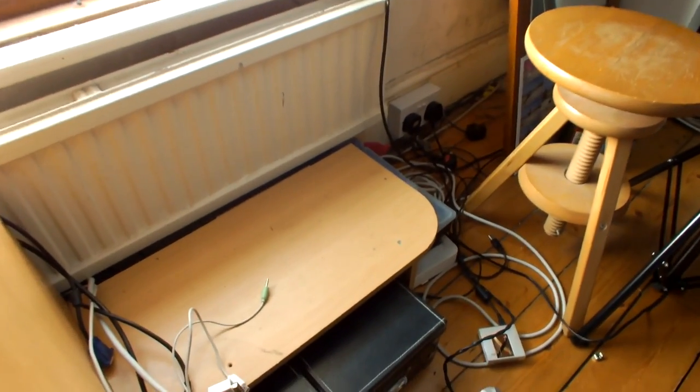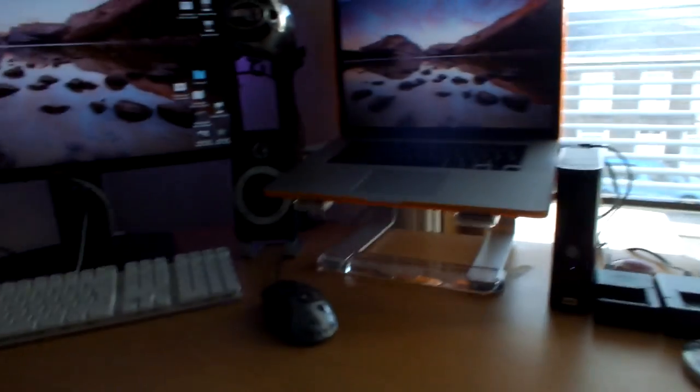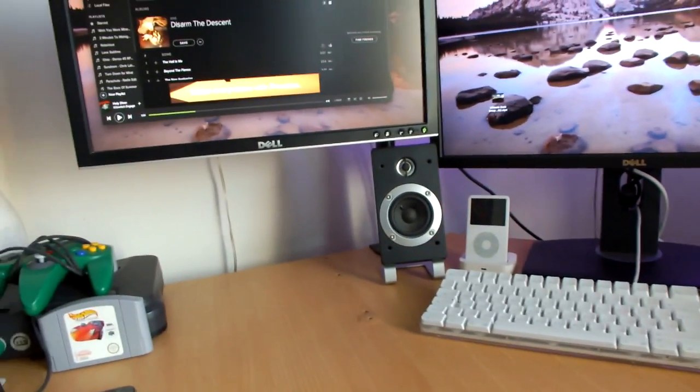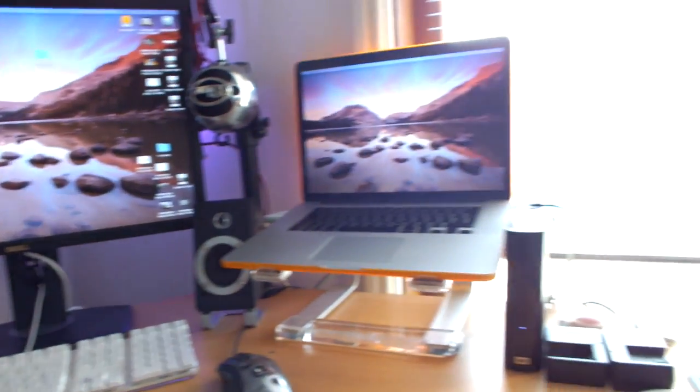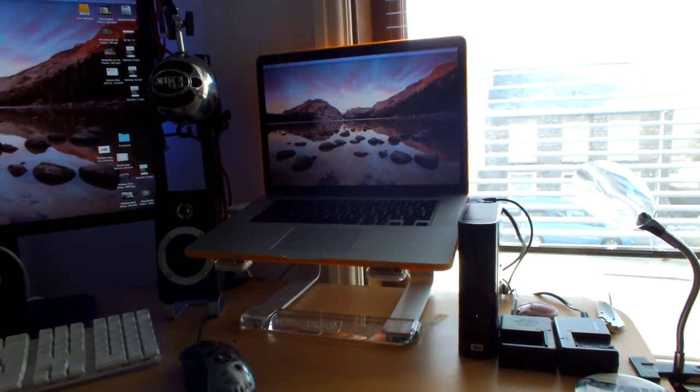As you can see, the Mac Pro is gone. I moved it out of the way to get all the cabling sorted, but I'll be putting it back. So yeah, this is what my desk setup is looking like now. And I really don't know what to say about it all. It's kind of crazy, but here it is.